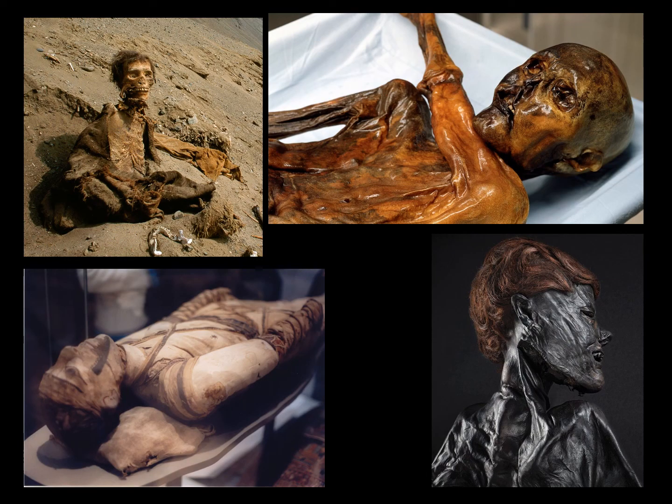There are actually several different types of methods by which somebody can become a mummy. There's natural and unnatural methods. Essentially, when you create a mummy, you remove water. At least that's a major part of it. Now, you can do that through extremely dry air, like the Peruvian mummy up there on the top left, being frozen in ice, like the Iceman on the top right, or the bog body on the bottom right, which is in a bog. It's an anaerobic environment. There's no oxygen to attack tissues.